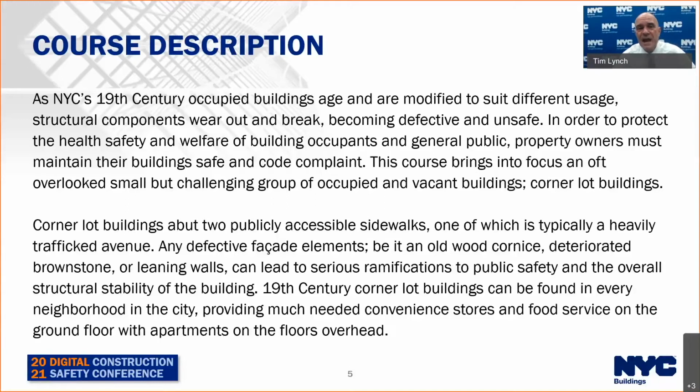They turn up in every borough in the city, but they're mostly in the older, dense urban areas, which means they're heavily trafficked, and they usually have ground floor retail space. Most people on this presentation know that retail space on the ground floor is the biggest generator of income in a building. In the 19th century, that was also the case. So what they had is they had open floors for commercial, for food, and for provisioning for grocery stores. So that's another kicker that goes with these.